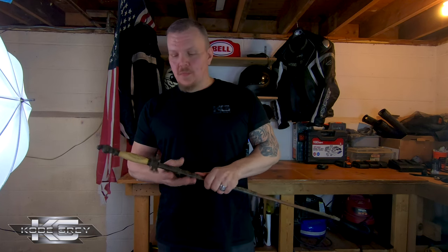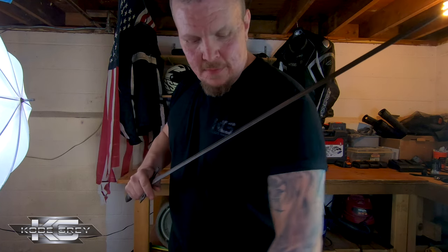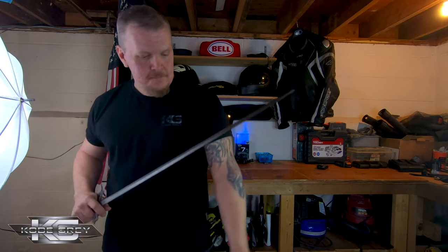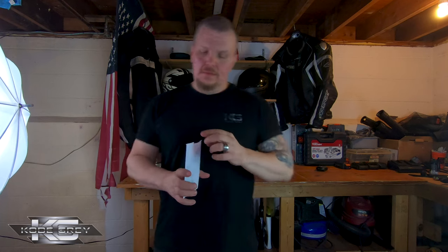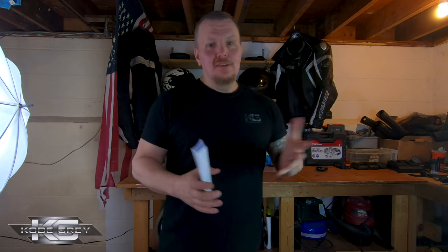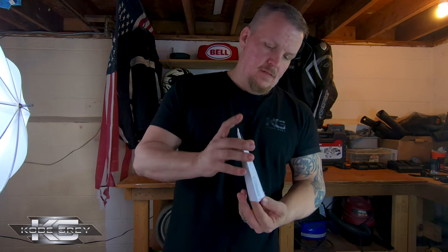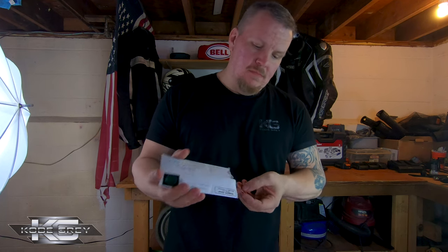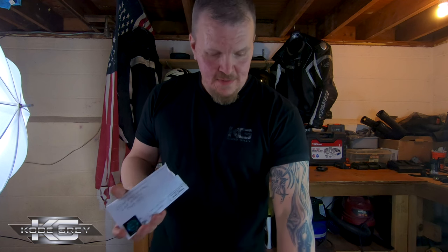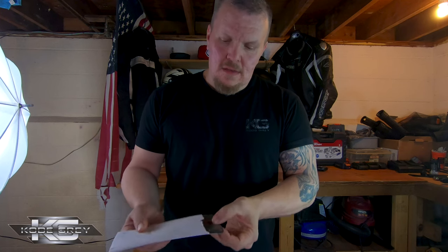So, let's get Greg's letter opened up. Here we go. All right. Kind of clean. It's an older sword. Let's see what we got. Can get it out. Little sticker. Pretty cool. See if we can get this out a little bit better.